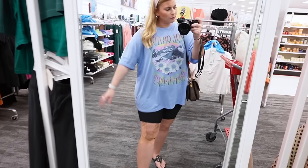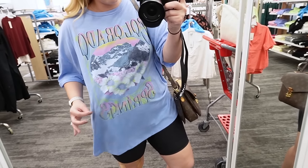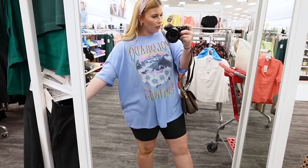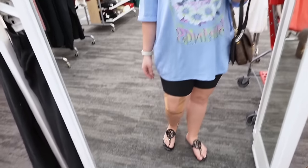Okay, so here's my outfit today. It's just a t-shirt that says Colorado Springs, and it's really, really pretty. It's a cornflower blue color, and then it has pinks and yellows. So I just think the color combination is really nice. Like I said, it is just the softest shirt.